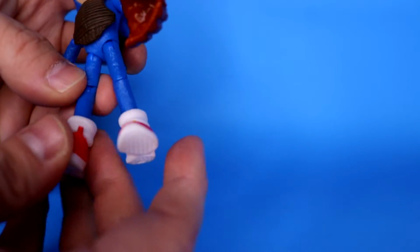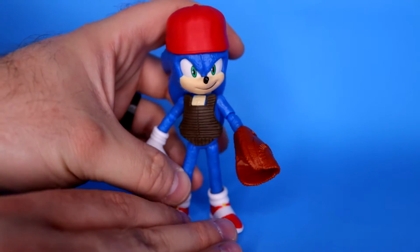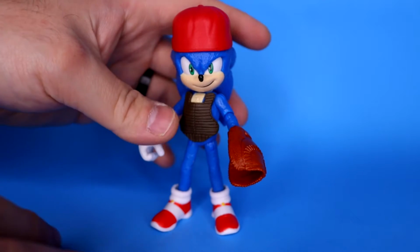And even though the foot would be correct, the joint would go that way if you didn't fix it. So when you open these figures out of the packaging, you're definitely going to want to adjust them and make sure they're set up correctly.